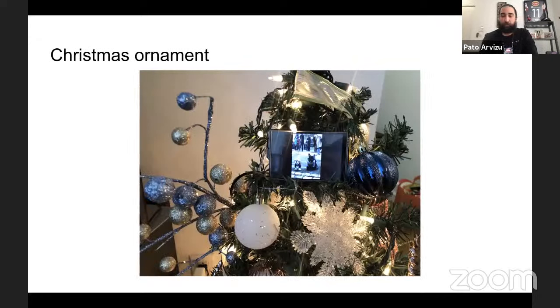This is a Christmas ornament. This Christmas I put, you can see, a Raspberry Pi Zero in the back with a mini display, and it was rotating a few pictures. That's my dog Monty on the left. You can really see it, he's dressed as Superman. And then my friend's dog Benny, he's dressed as Batman. That was like 2 Halloweens ago.